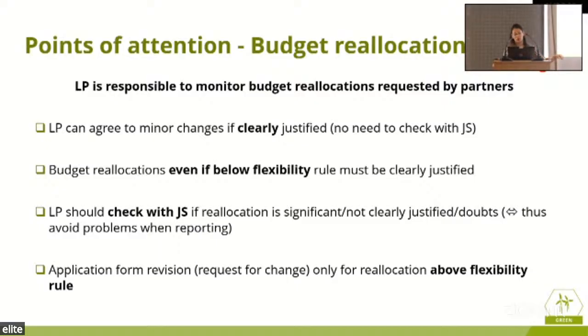If this budget reallocation becomes significant, if it's not clearly justified and the LP keeps on asking for information and this is not being provided, then we need to check with the JS. Because when it comes to the reporting time, if we do not have clear justification, this will become a problem. And you'll have back and forth clarifications coming from the JS for months. Now, when it comes to the application form revision, requests for change, this will only occur when reallocating above the flexibility rule. If it's below, the application form is not getting revised.